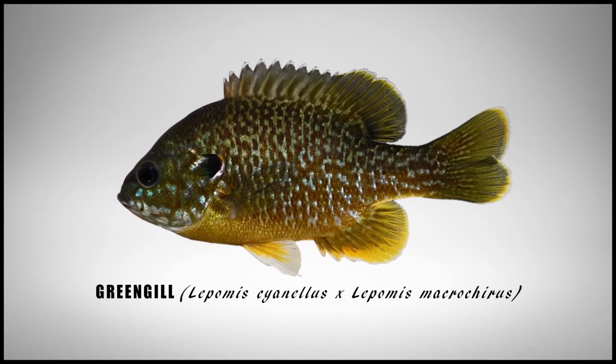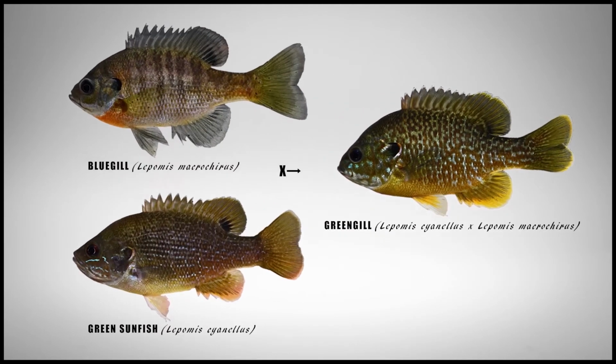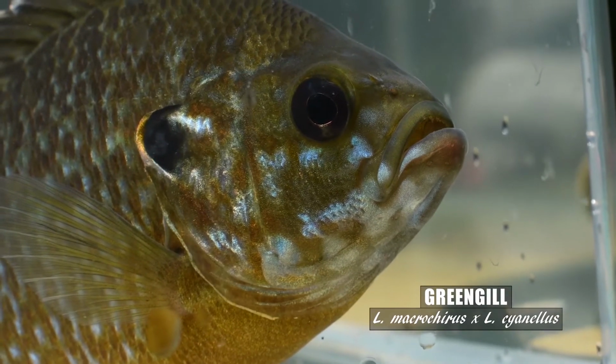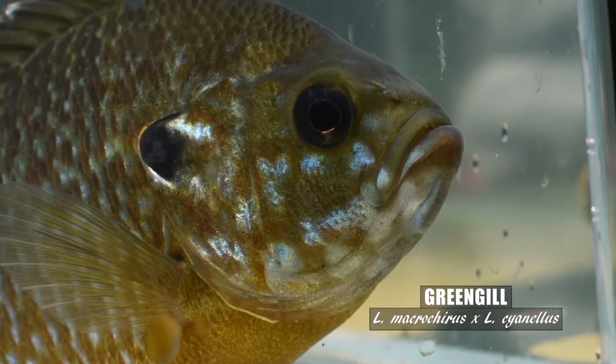And guess what? They can hybridize with one another. That right there is a greengill, a hybrid between the bluegill and green sunfish. And in fact, theoretically, all of these species in the genus can hybridize with one another.